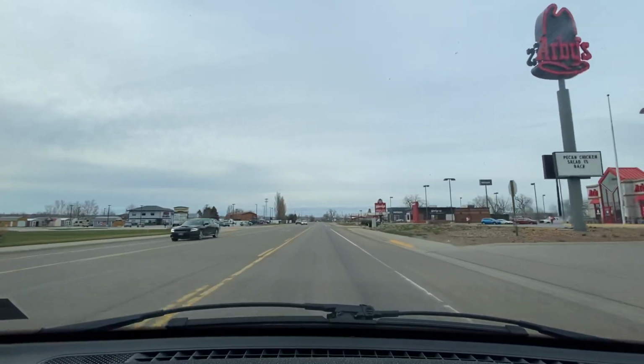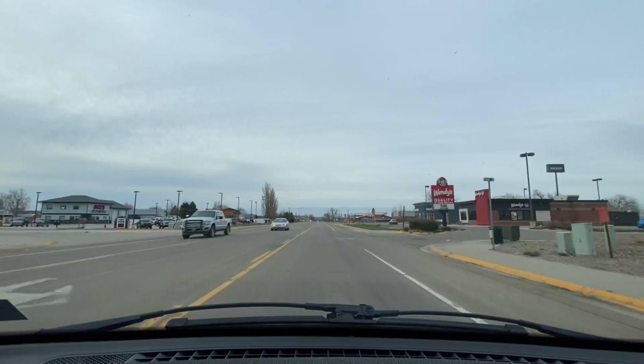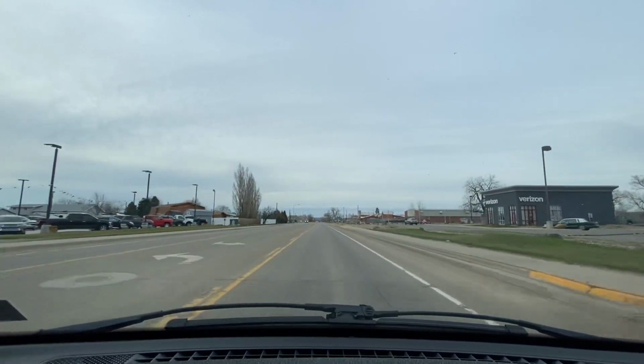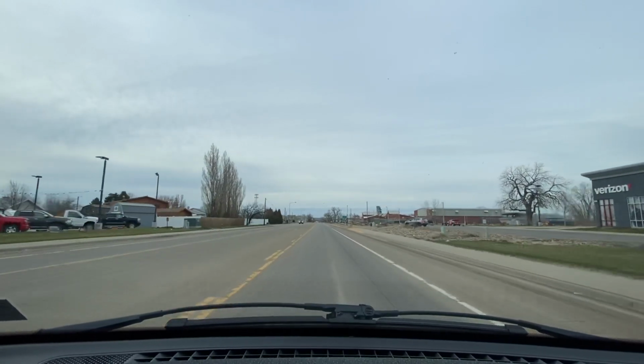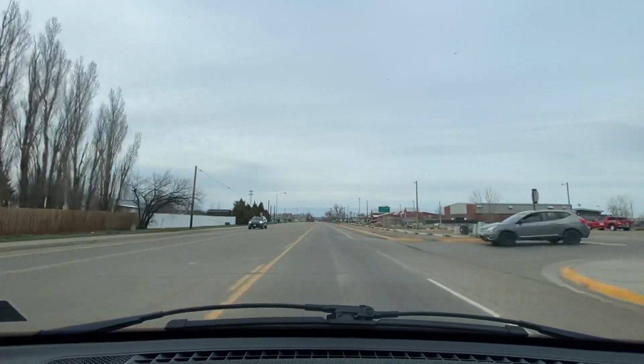This is Tune 215, and right now we're in the state of Montana. We're currently in the city of Miles City. We're going to be doing a driving tour of downtown Miles City, Montana today. It's currently 62 degrees outside. We're about 3 minutes away from our desired destination.